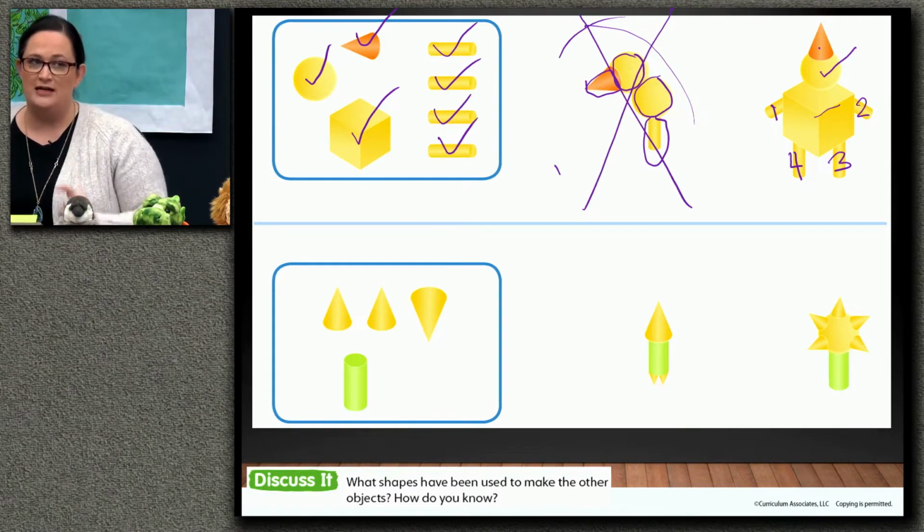Okay, take a look at our next box. Which figure can you make with those shapes?